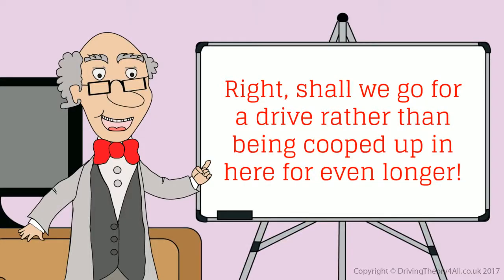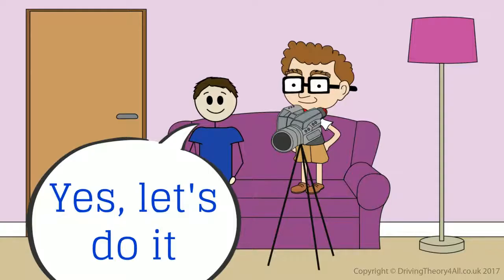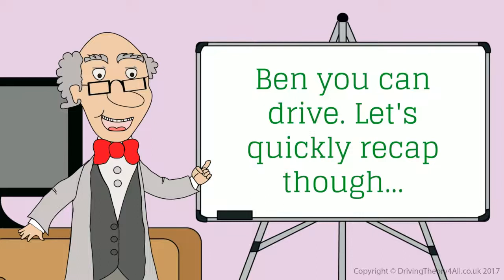Right, shall we go for a drive rather than being cooped up in here for even longer? Yes, let's do it! Ben, you can drive.